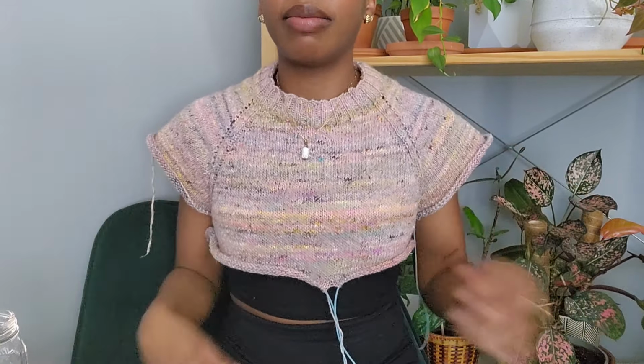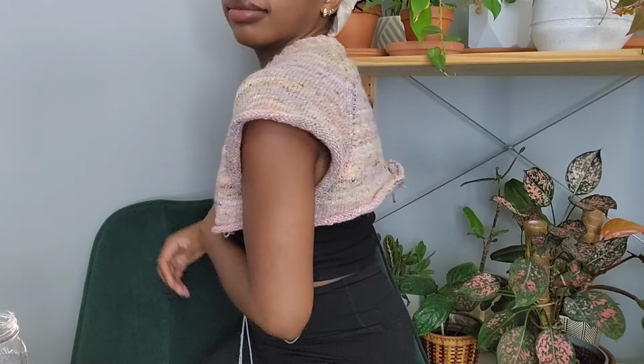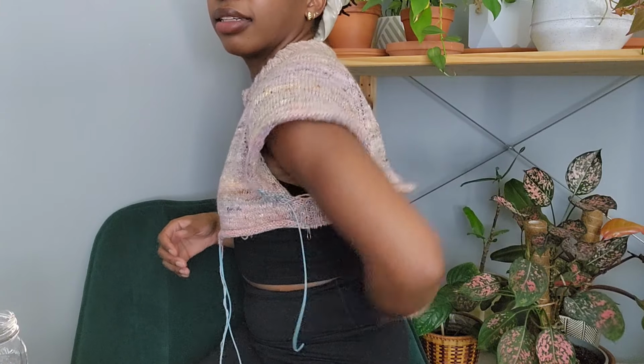So I do like that this one does, because I feel like it fits really nice. I like the length of the collar. I feel like when I block it, it'll probably stretch out a little bit more, which I'm also okay with. So this is what it's looking like in the body. I think the sleeves are good for sure. The body is not super oversized, like it is larger, but not by a ton. And yeah, that's kind of what it's looking like.